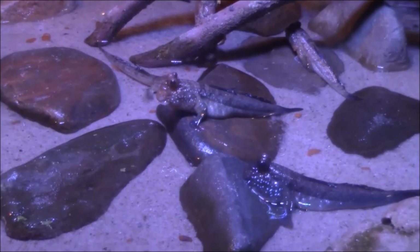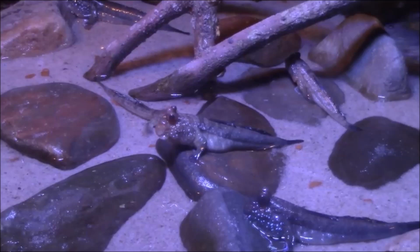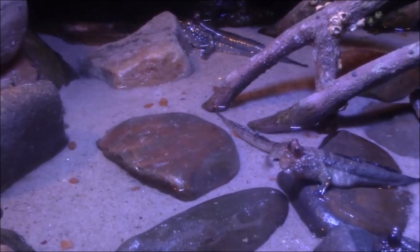Skippers. Says these fish skip across mud and climb trees. Oh god, that's kind of scary. Oh man, they look like those mermen. What was it? I think it was a merman from that movie Cabin in the Woods. That's what those guys remind me of.